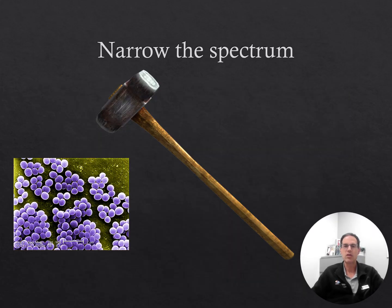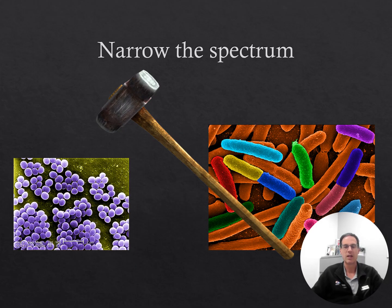The right thing to do is to narrow the spectrum. Narrowing the spectrum of coverage and tailoring it to one organism is far better than using a sledgehammer to kill the one organism. When you've got multiple organism types and you use broad spectrum antibiotics, the likelihood that one of those organisms will develop resistance is higher.